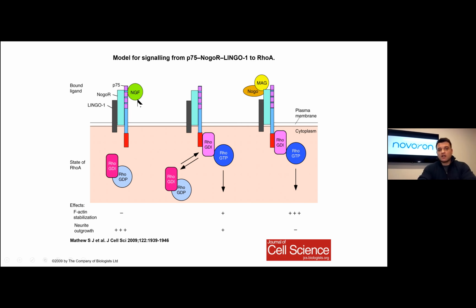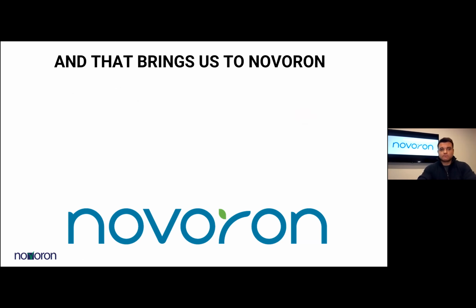But I know you guys talked about nerve growth factor in your last class, and nerve growth factor can actually bind to P75. P75 was originally identified as a nerve growth factor receptor. But when NGF binds to P75, it actually stimulates growth of nerves, not blocks it. Whereas when MAG or OMGP or some of these other ones bind to Nogo Receptor, and then Nogo Receptor binds to P75, that actually stops nerve growth.